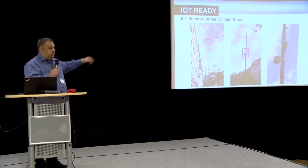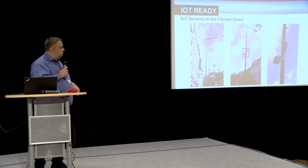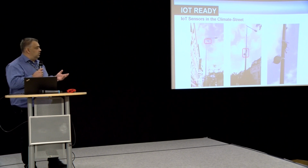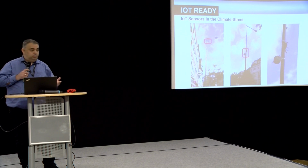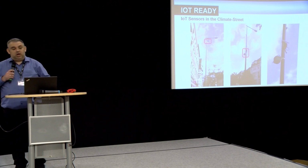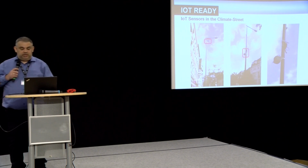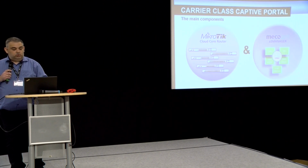So one access point is connected with fiber, and we have mesh to the left and mesh to the right side. The photo in the middle shows a sensor, and this kind of sensor is able to measure air pollution and light pollution. We have too much light in the city. It can also measure whether there is a car parking under this sensor, and so on. So it's a real nice installation for testing Internet of Things solutions.